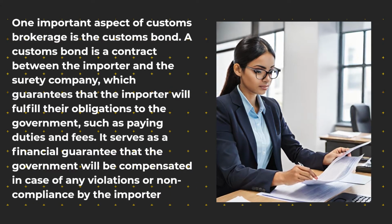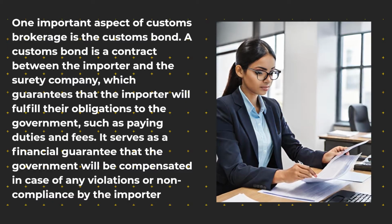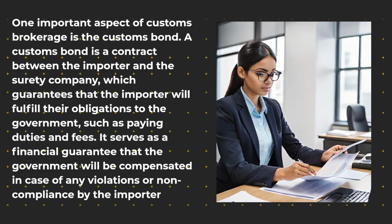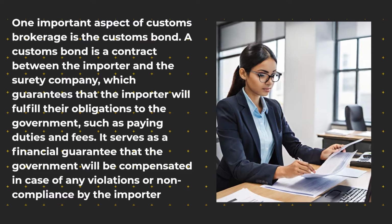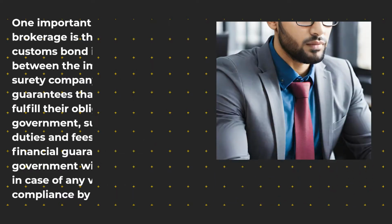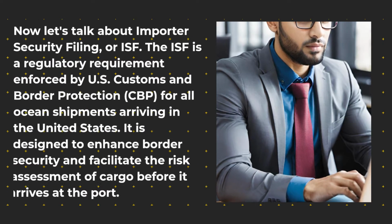A customs bond is a contract between the importer and the surety company, which guarantees that the importer will fulfill their obligations to the government, such as paying duties and fees. It serves as a financial guarantee that the government will be compensated in case of any violations or non-compliance by the importer. Now let's talk about Importer Security Filing, or ISF.